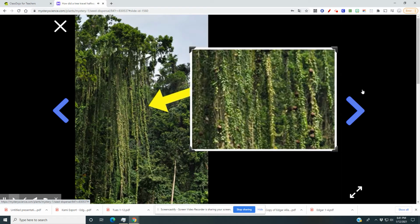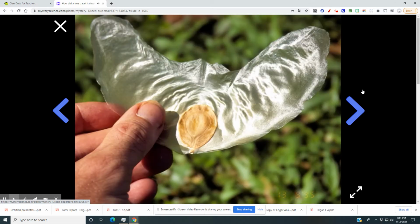And here's a fun example. This is a type of vine. You don't have this in your yard. It's found in the jungles of Asia. It grows this papery stuff around its seed. Here's the seed right here. Watch what these do as they fall from the top of the vine.